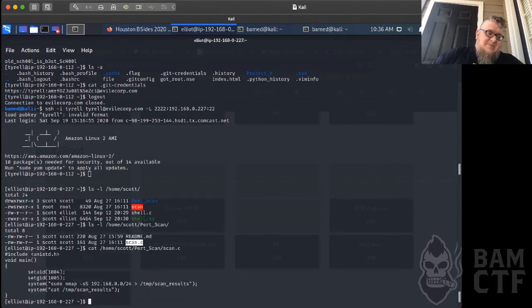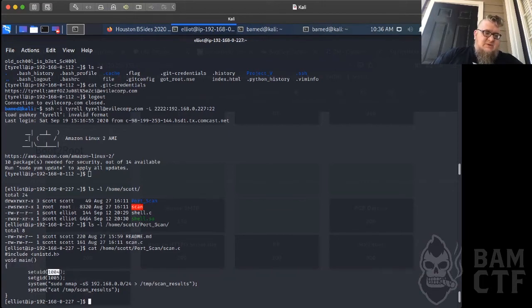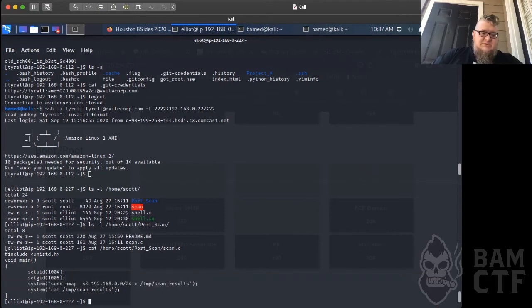Very simple. It's going to set the UID to the user ID 1004 and the group ID to 1005. It does a sudo nmap. Results go to /tmp/scan_results. And then it does just a cat /tmp/scan_results.